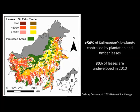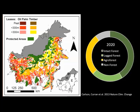It's a huge area, with 10% more in protected areas. And 80% of those leases were undeveloped as of 2010. This means we essentially have the potential to expand oil palm into the remainder of those leases, which of course will come with a cost to forests and to carbon once again.